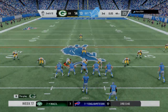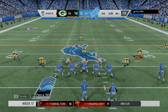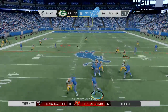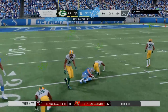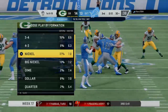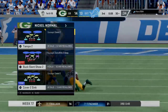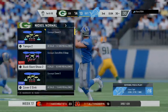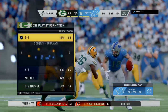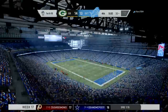So after the incompletion on 1st, now 2nd and 10. To throw again. Stafford. Amendola's got it. Complete. And he is brought down, but not before reaching the 30. And this is going to result in another 1st down as the tackle's made at the Packers' 30. That's good for the Lions. 1st and 10 at the 30-yard line.